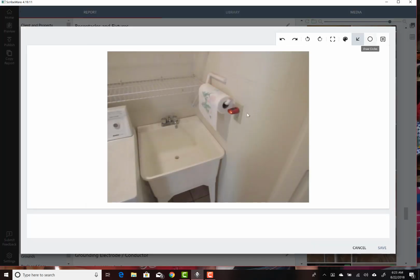If you wanted to, we could even put a little circle on it, and we could put a little arrow in here. Oops. Click the arrow part. There we go.